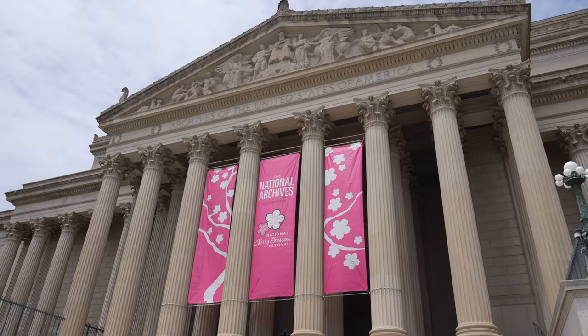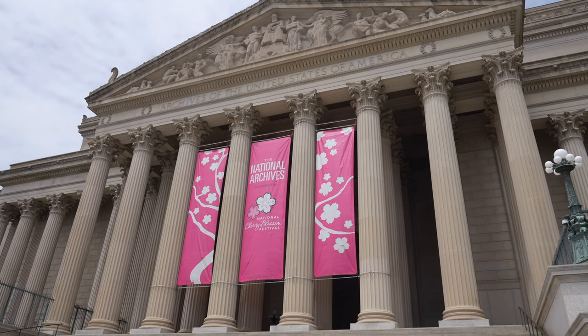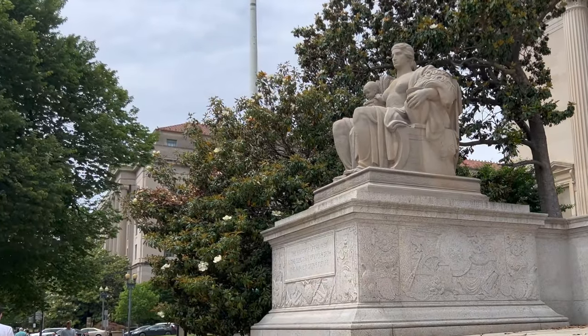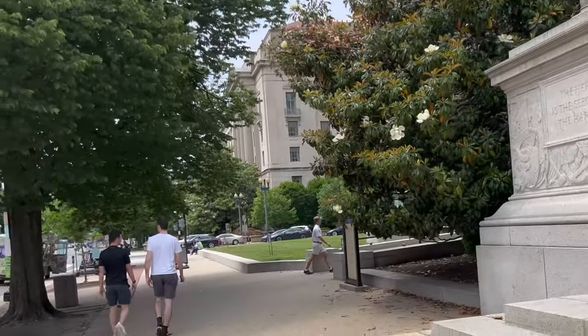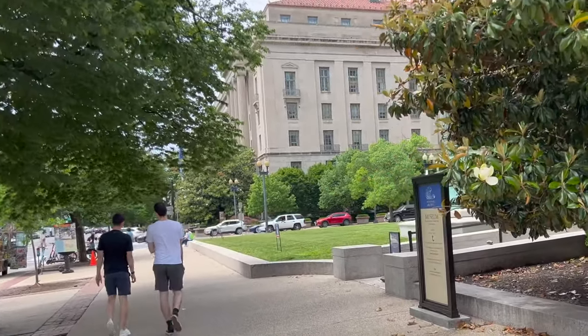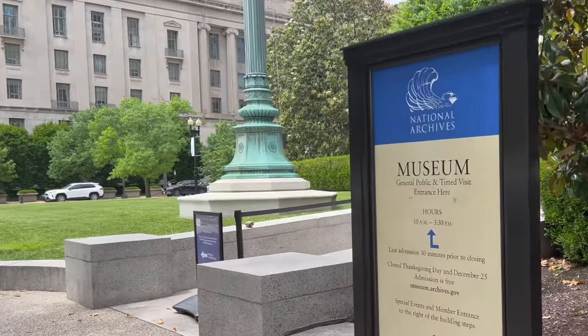Guys, we've been here a lot before, but we've never gone inside. This is the archives, and inside here is the Constitution. I've taken you by the archives countless times, but I don't think I've ever taken you inside. So why don't we go inside today and take a look at the Constitution? Be something cool. Open 10 to 5:30.